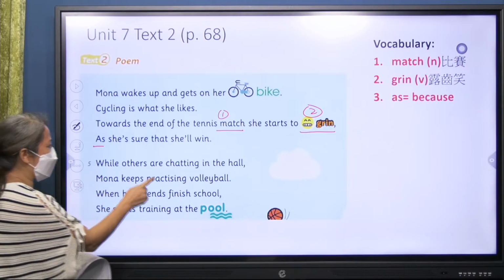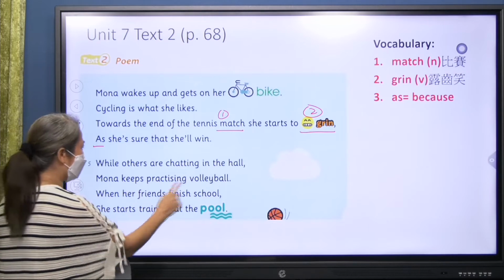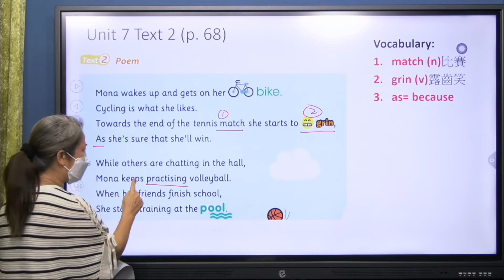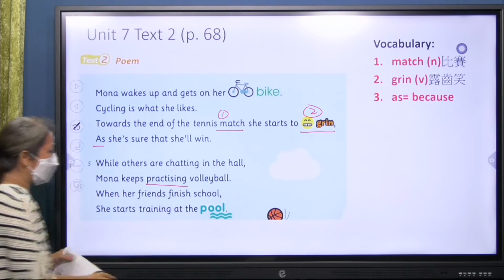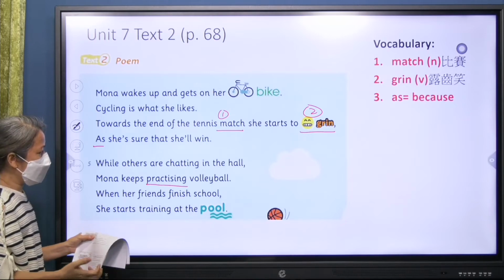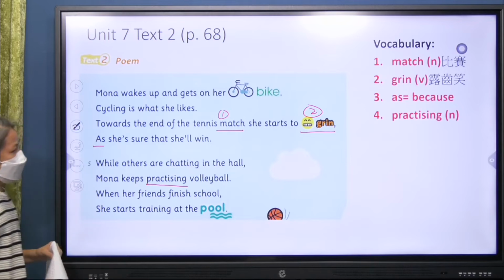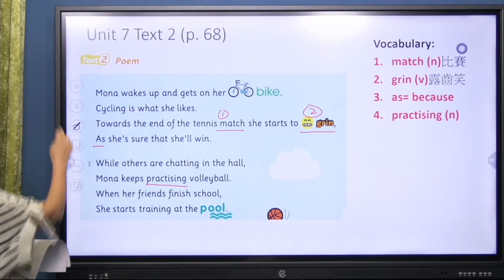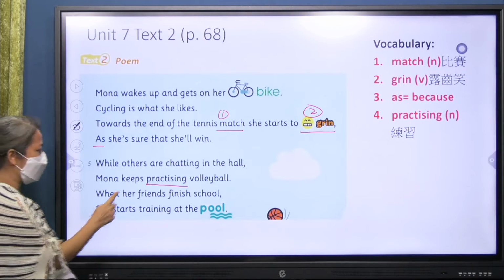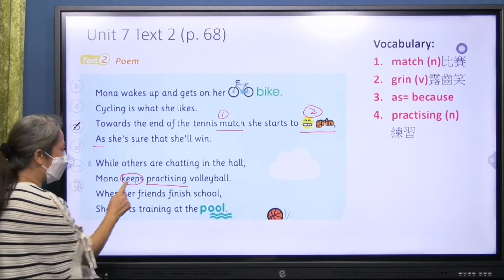While others are chatting in the hall, Mona keeps practicing volleyball. Practicing, keep 保持，繼續 practicing. What does she do? Practice. So it means, yeah, 練習. But remember, this is a noun. This is not a verb. Okay? Practise is the verb.